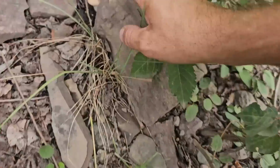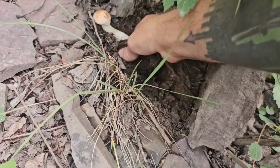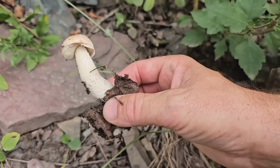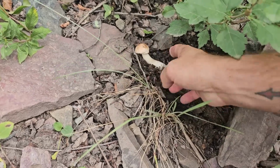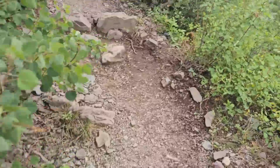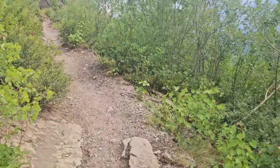Little mushroom coming out from behind this rock. Look at that guy. I kind of carefully excavate it. It's the same thing, another Lexinum. Dang it. Seems to be all that's really growing here in Glacier, but then again, there's not a lot of cover up here. We're getting up towards the top where the trees stop growing.